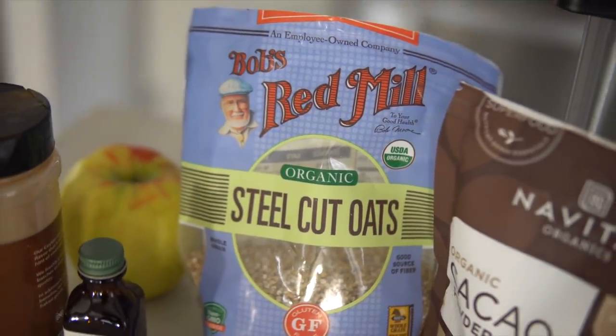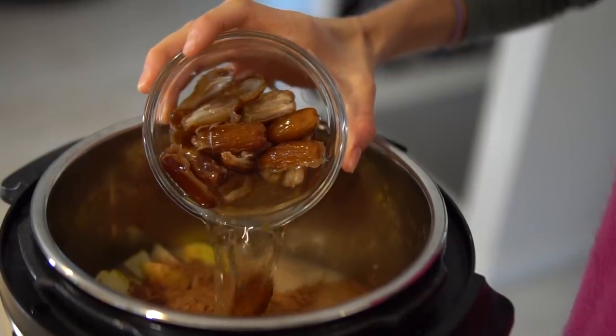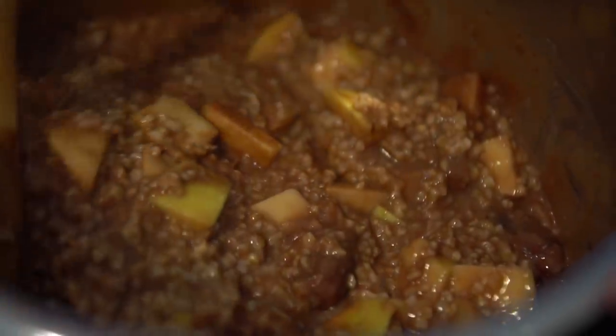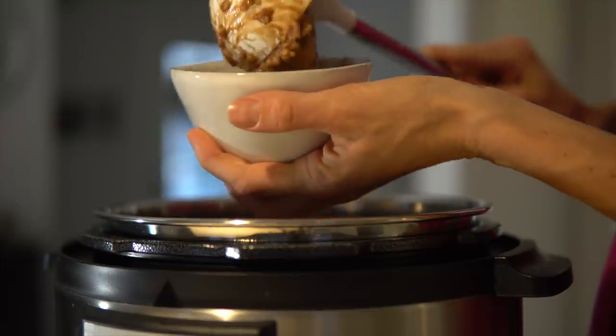Okay, you guys, so I'm back in the kitchen for a snack. We actually just made a YouTube video, so it will either be posted already or coming very soon. It's going to be our pressure cooker steel cut oats, and they're amazingly delicious because they are chocolatey.